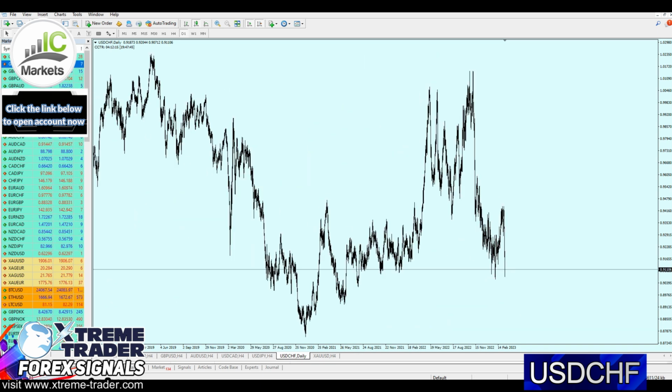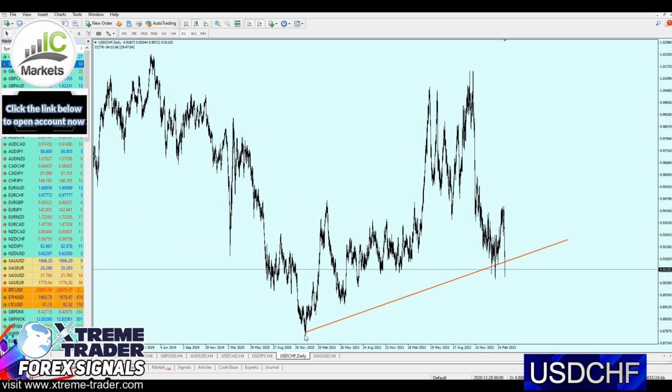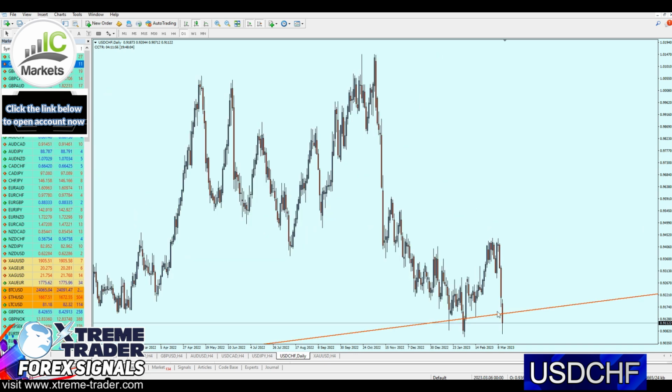Now, if we look at the daily chart, of course, and we zoom out like this, we can notice that we're having here a broken level of a support trend line, just like this. This was, of course, my friends, the broken level of a support trend line, as we can see. Sorry, I just need to be accurate, just like this, exactly. So this was, of course, the broken level of a support trend line.